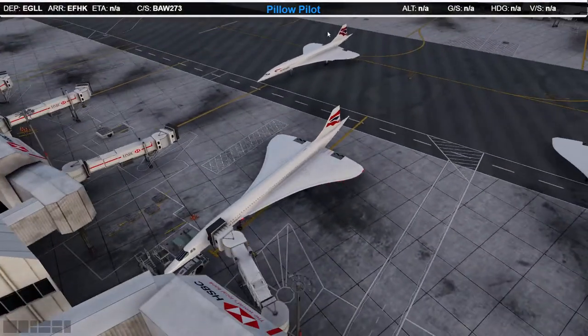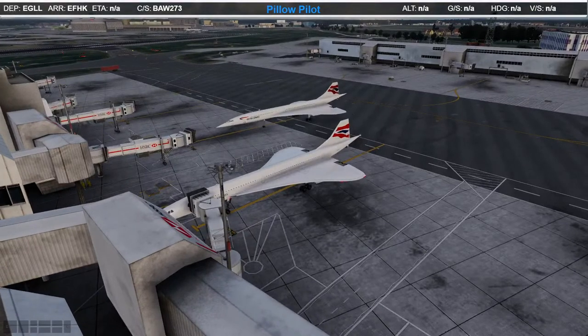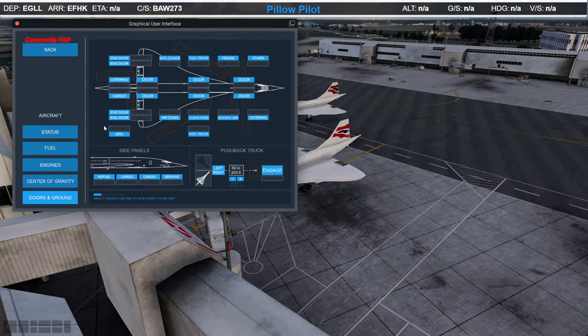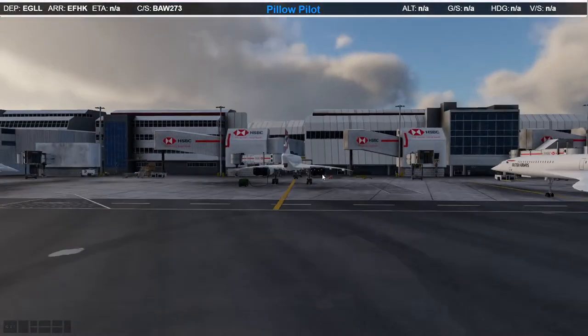Oh, we've got a Concorde on the other stand next to us. Again, the models are slightly wrong here. That's why they appear further back than they actually are. Just going to get some stuff connected up to us. Let's get that GPU online. We've got the gate open here and the passengers are boarding. Everything else I've done pretty much before, so we're all good.